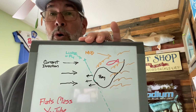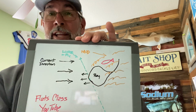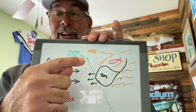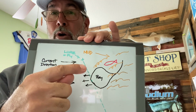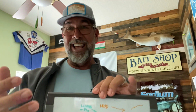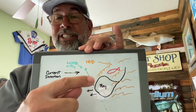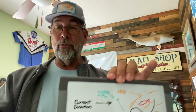Now, when you want to try to catch that redfish off the back of that ray, you're going to have to land your lure up in the cleaner water outside the mud. And then you're going to have to work it across that leading edge of mud. I call it the roiling edge, the densest edge of mud. When you do that, that's where that redfish is expecting to see a bait become flushed out from underneath the ray, because that's what the rays are doing.